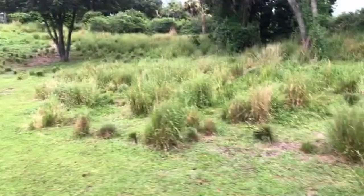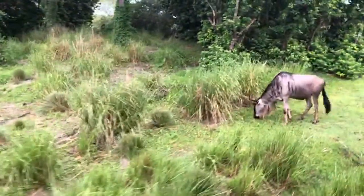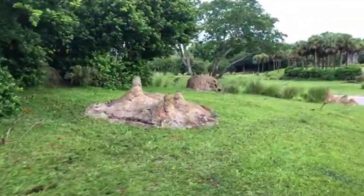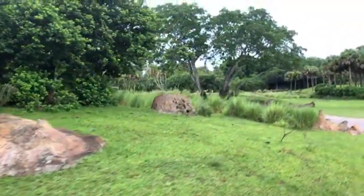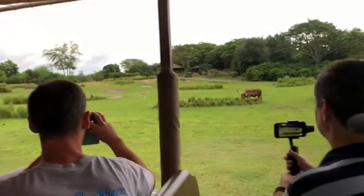Here are some Ankole cattle. Did everybody see that giraffe running? Ankole cattle are also known as Watusi cattle, the first domesticated animal, which makes them the only domesticated animal here on the reserve. I thought the gimbal was going to hold, but it did not. Those large horns are not too heavy, only about 5 to 10 pounds each, because of their honeycomb structure. Oh, look at them running right there. Those are springbok.